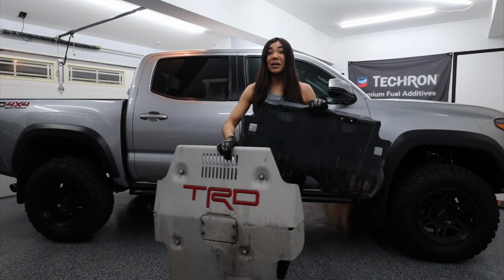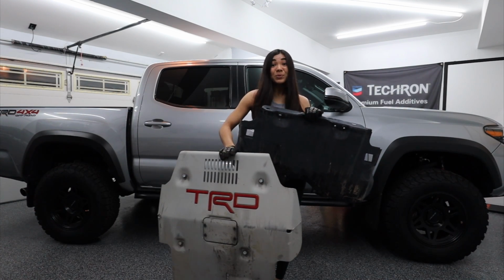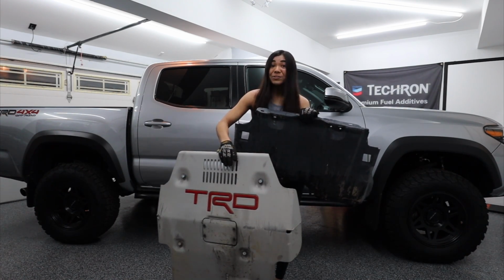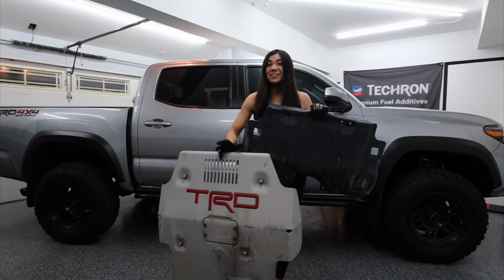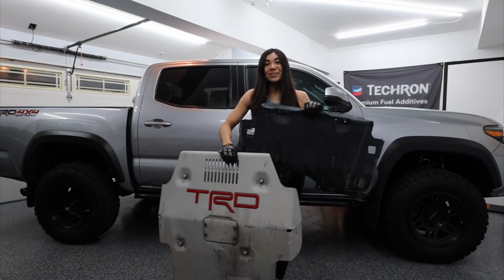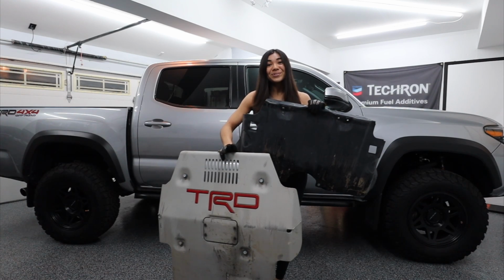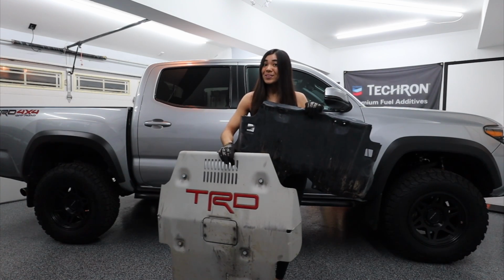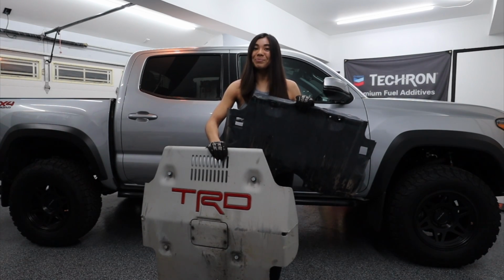I think it sits at around $400. So some people might be turned off by that. That's pretty expensive for a front skid plate. There are a lot of aftermarket options that are a lot more affordable that also offer great protection. And also, if you just don't think you're gonna off-road your truck or need a front skid plate, then maybe there's no reason to change. But depending on what you do with your truck, $400 for this thing can be cheap insurance. I don't know if that's just me doing girl math, but that's the way I see it.